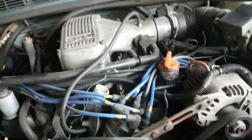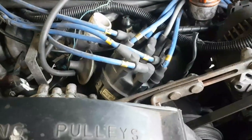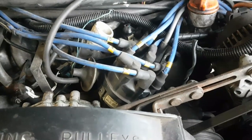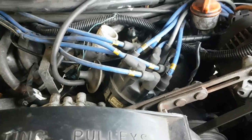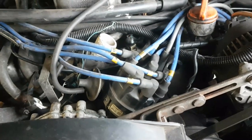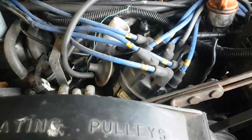I can't believe it started. Well, I can believe it started because it's me. And I've put the original cap and rotor back on it again as well. But the cap is knackered and needs changing. The leads are salvageable. Cap needs changing, definitely. Rotor's fine. It's a Lucas item. And also, I'm still not happy with the strength of the spark. And I know the vacuum advance is dead.